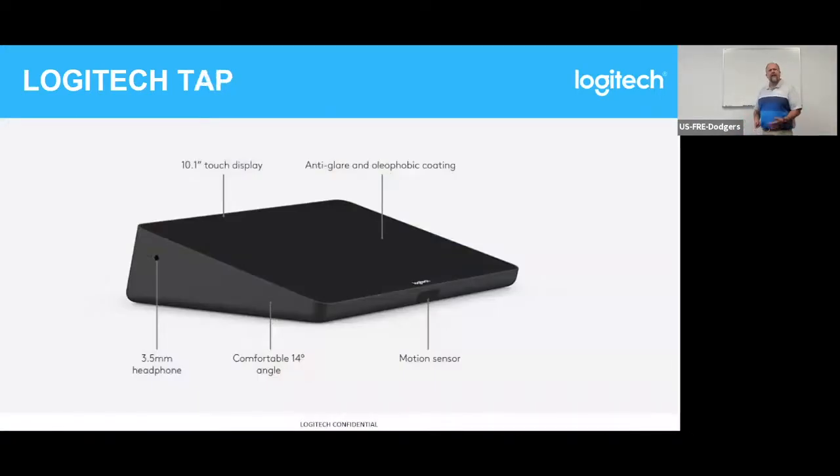Now let's talk a little bit more about the Tap device. The Tap device is new to market. It is a USB touch display. It is going to be plugged in with a single USB connection from the Tap device to a computer. That computer is running one of our three partner applications, either the Zoom Rooms, the Microsoft Teams Rooms / Skype for Business rooms, or the Google Hangouts Meet hardware solution.